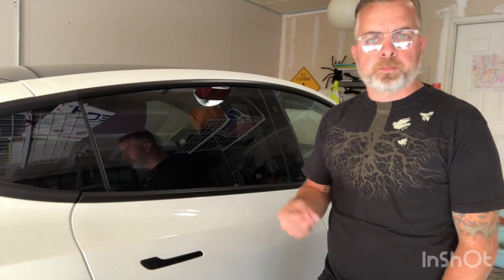So if you're parking your car outside on a regular basis in a state that's regularly hot, Arizona, California, Florida, you might want to actually consider upgrading all of your windows to a higher performance window tint.